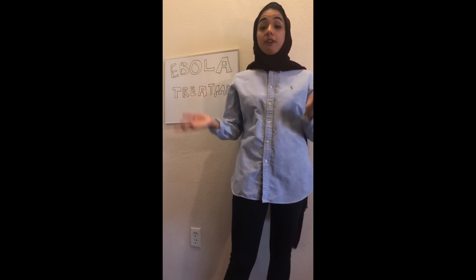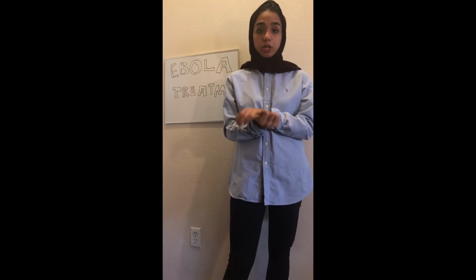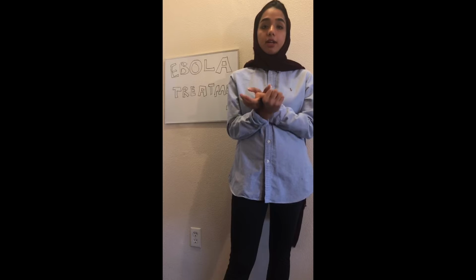Experimental treatment includes vaccination. Vaccinations are Brincidofovir, plasma, ZMapp, and GSK vaccine.